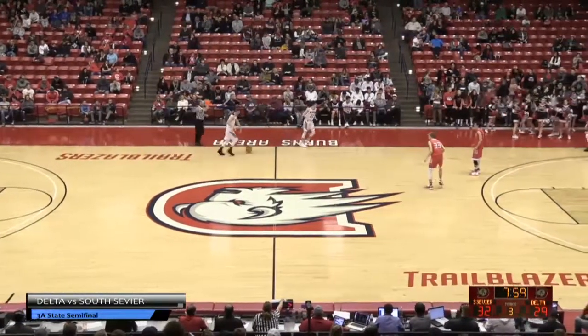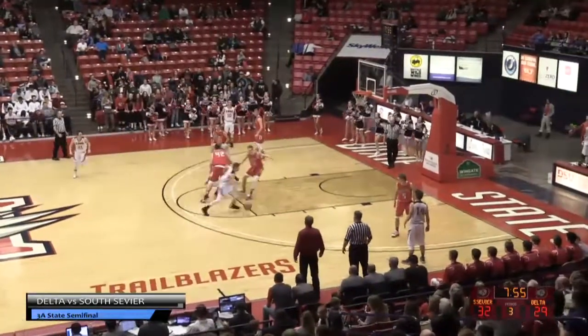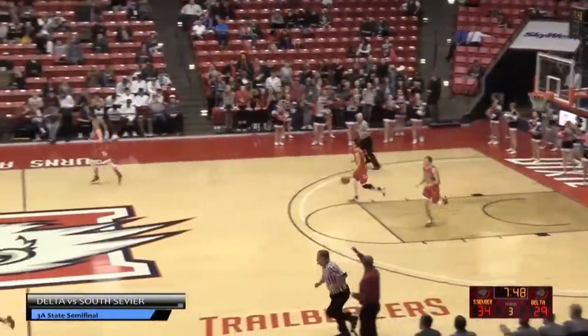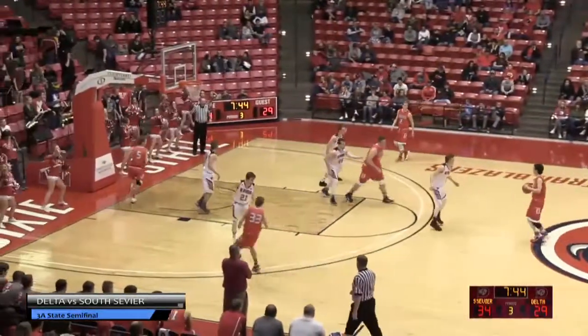South Sevier leading Delta 32-29 on the Parks House scoreboard. And South Sevier basketball to start the second half. Tebbs off the string in a drive right side against Springer. Cut off in the low block. Puts it up off the glass and in. Brody Tebbs with seven. Boy, what a great effort there. He came off that high screen off the top and just went right to the rim. And nobody could go up with him.